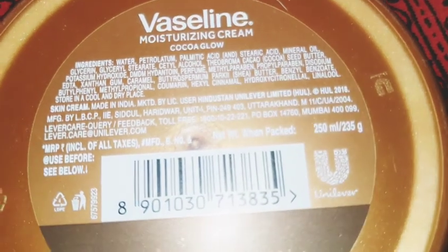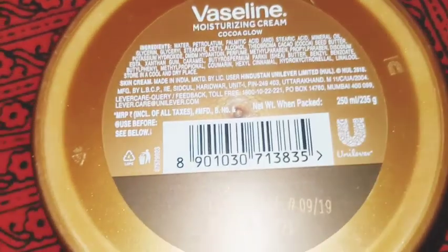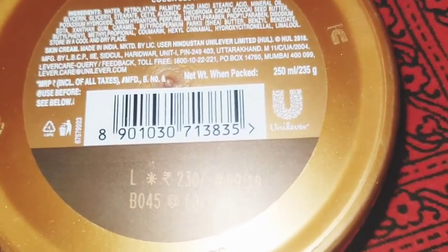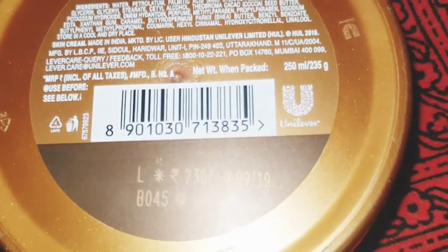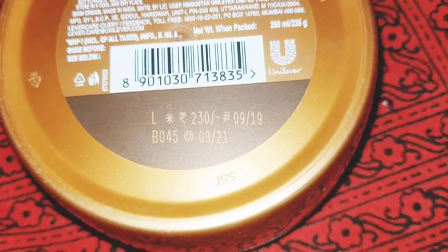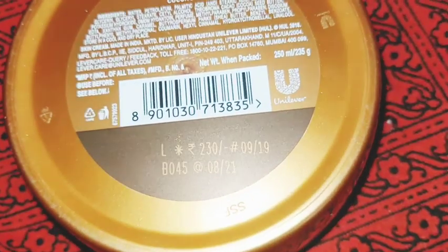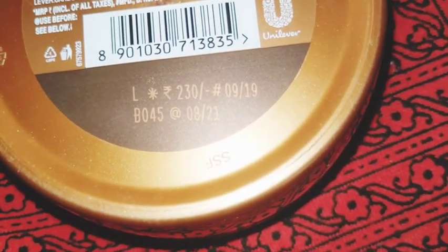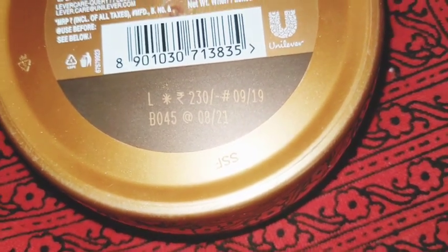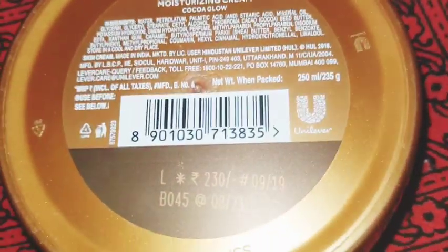And this will be very moisturizing, obviously, because of the ingredient list, and I have been using this, so I know it is moisturizing. The net volume of this packaging which I bought is 250 ml or 245 grams, and this is a Unilever production, and the pricing is 230 rupees, and you can get discounts if you buy it online. It has a shelf life of 3 years. I purchased it around December 19, and it has an expiry of 2021. So you can see this is a simple packaging.